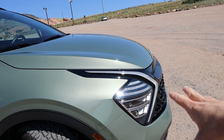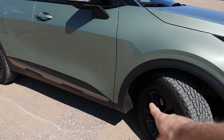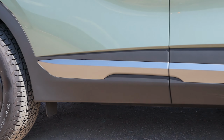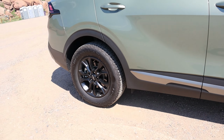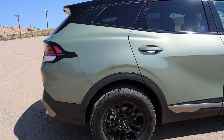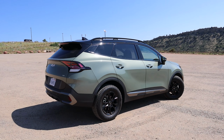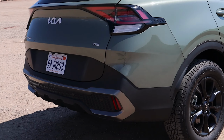You also get standard LED headlights when you go for the X-PRO, and then you have some cladding over here at the bottom to protect it from rock chips and debris when you're driving off-road. Now, this is obviously not an off-road vehicle. You don't even have a 4-low or anything like that, but it's meant to give it a more rugged appearance, and I think they've accomplished that.